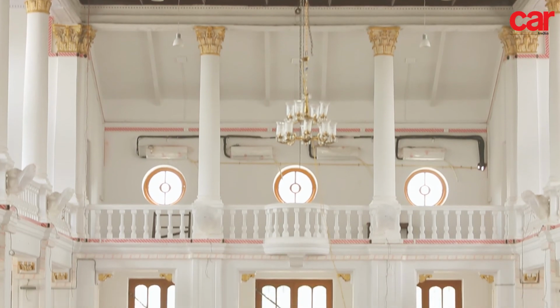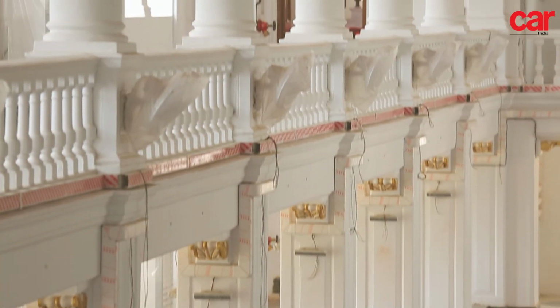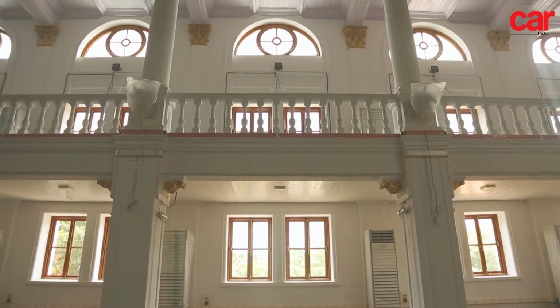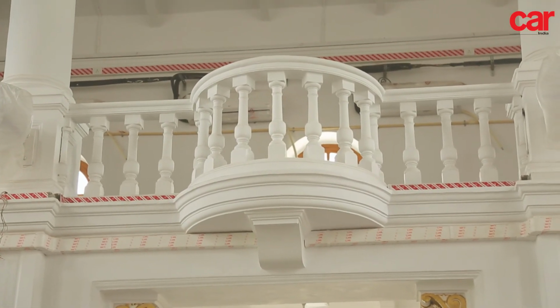So what we do is we do a chronological study of how the building evolved, how the different structures came together, the different styles. There's a neoclassical style, a bit of Greco-Romanesque also came in at certain periods. So the inside columns are Corinthian. So how all the different styles came in, and gradually how it was imbibed in the building structure.